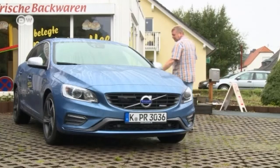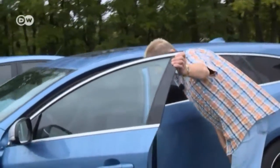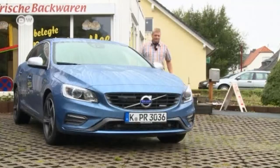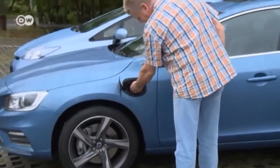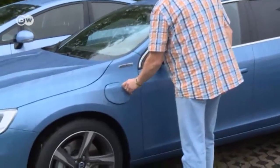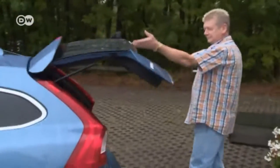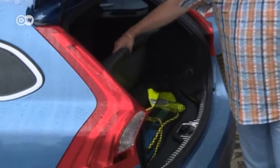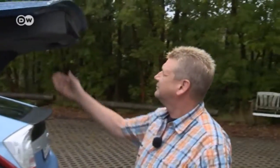First, we'll introduce the Volvo V60 as a plug-in hybrid. From the outside, you can barely tell it apart from a normal V60. And the R design emphasizes the hatchback's sporty looks. The trunk has only 305 liters of space, rather than the 430 liters in the normal V60. One reason is that the charging cable, which is stored under a hatch, takes up extra space.